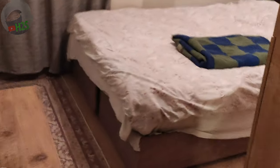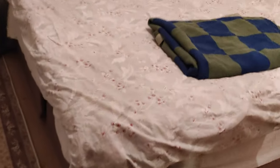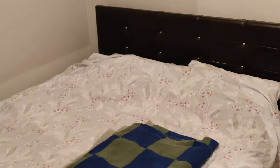So to finish this day with Mr. H2S, let's go see where we have to sleep tonight. The sleeping quarters. Looks okay. We're gonna make it. Not too much of a decoration. Especially the light.